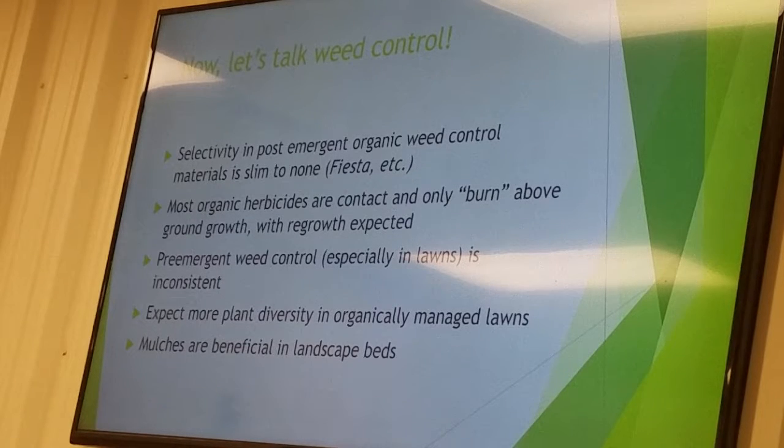Selectivity in weed control, from an organic standpoint, is almost slim to none. Selectivity means you spray it on one plant, it'll kill this weed, but won't kill that plant over there. For organic products, that's just slim to none. A few years ago, an iron-based product came out, a chelated iron product called Fiesta. It was touted that it was going to work like that. It just hasn't done it.